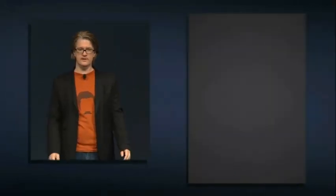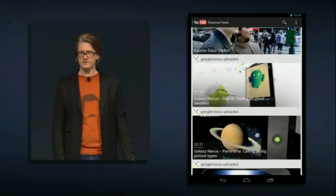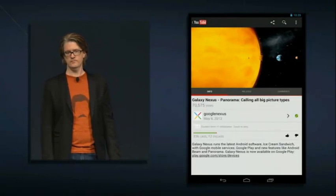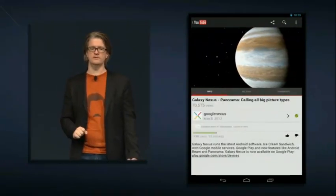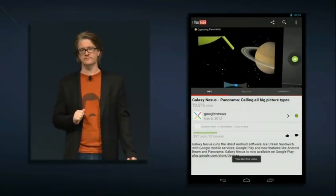Let's go back to the device and take a look at some of those apps. Why don't we start with YouTube? So the new YouTube app has a great tablet-optimized design. You got your channel feed here on the left, and you can just swipe over. Why don't we pick something here to watch and get some video going? You've got high-def YouTube right in the palm of your hand. It's the YouTube that you already know and love, but optimized for Nexus 7.